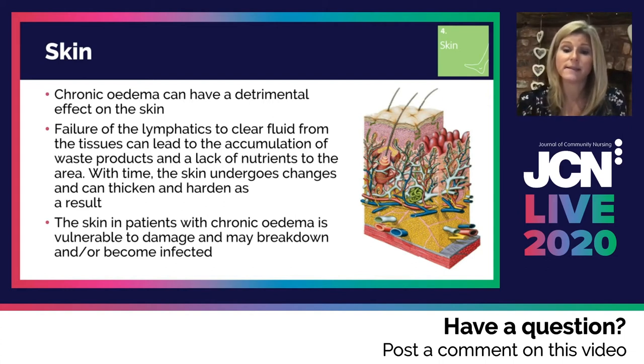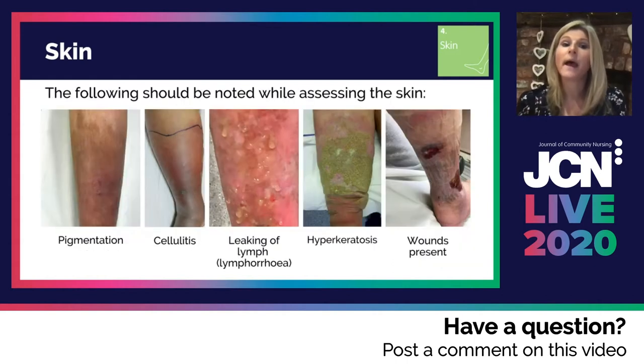There are certain skin conditions that can be directly associated and seen commonly in chronic edema. And the following should be noted while assessing the skin. So we should be looking for any pigmentation or hemosiderin staining that could be leading us to believe there's some chronic venous insufficiency. We should be looking for any signs of infection. For cellulitis, we're talking about unilateral redness, heat, and maybe an increase in size, but that's a poor differential diagnosis. Definitely pain, and the patient may have a temperature or general malaise.